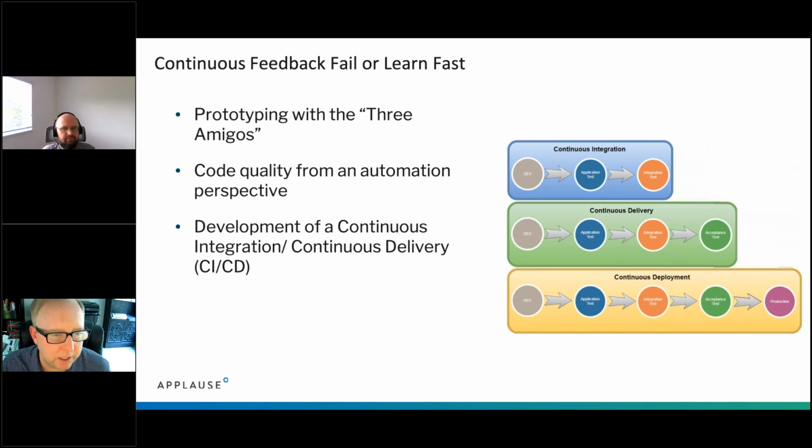All right, and these are really just about best practices within Agile and shift left too, as we talked about with communication. So continuous feedback, and then fail or learn fast. We want to take a more positive track about learning fast rather than failing fast, but it comes down to communication, which is our second main pillar. So prototyping with the three amigos.